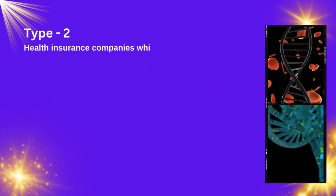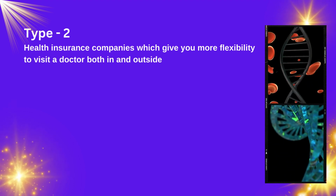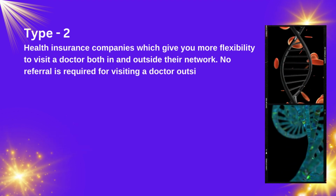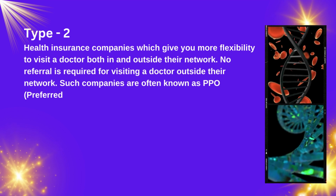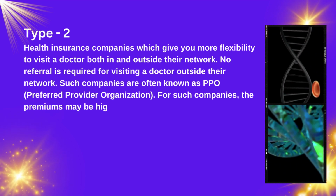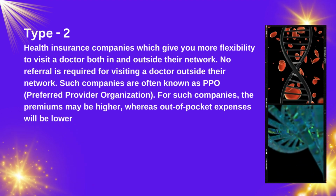Type 2. Health insurance companies which give you more flexibility to visit a doctor both in and outside their network. No referral is required for visiting a doctor outside their network. Such companies are often known as PPO, Preferred Provider Organization. For such companies, the premiums may be higher, whereas out-of-pocket expenses will be lower.